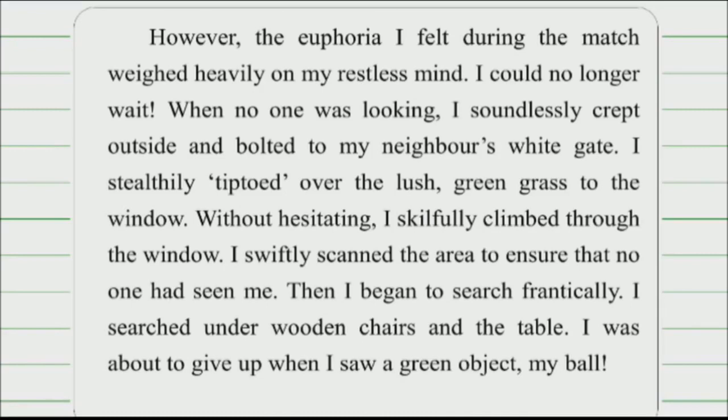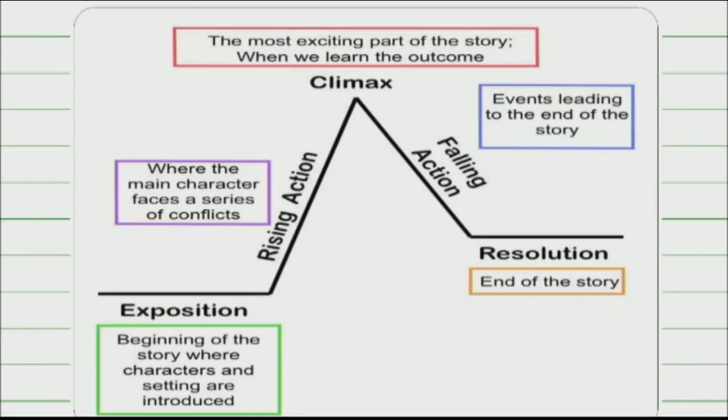Reread this paragraph. However, the euphoria I felt during the match weighed heavily on my restless mind. I could no longer wait. When no one was looking, I soundlessly crept outside and bolted to my neighbor's wide gate. I stealthily tiptoed over the lush green grass to the window without hesitating. I skillfully climbed through the window. I swiftly scanned the area to ensure no one had seen me. Then I began to search frantically. I searched under wooden chairs and table. I was about to give up when I saw a green object. My ball.